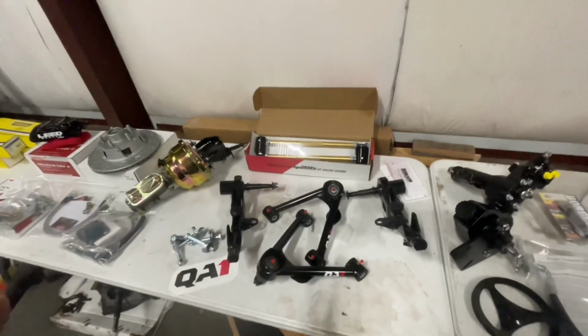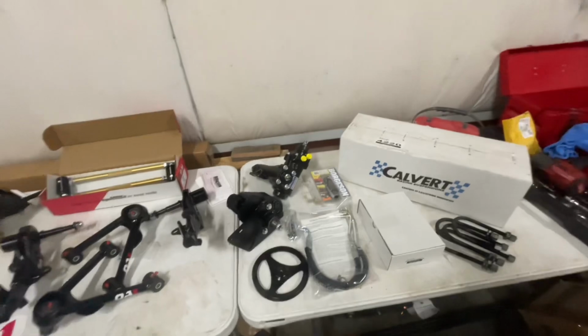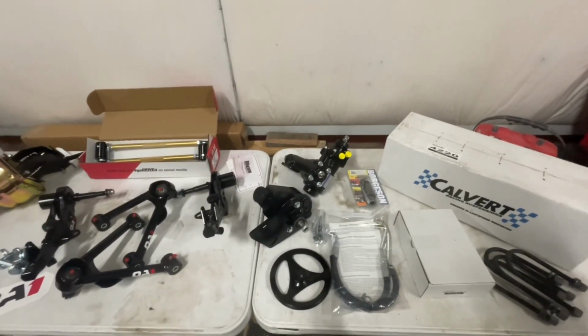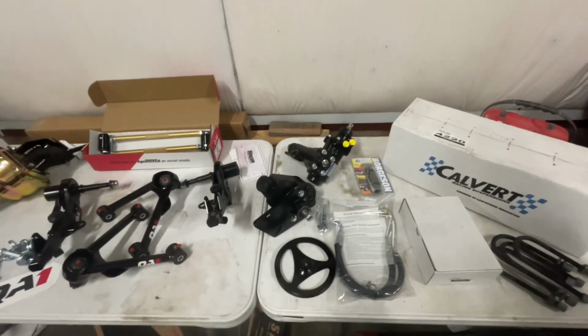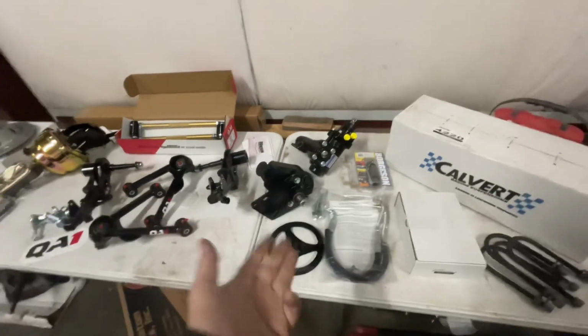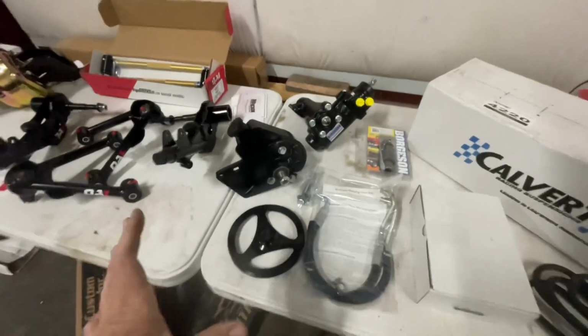So really cool stuff. And then, like we mentioned in the drive, the power steering on the B is just junk. The box is actually broken and has a crack in it, so it won't even hold fluid. So we went with Borgeson. And this kit is really cool.